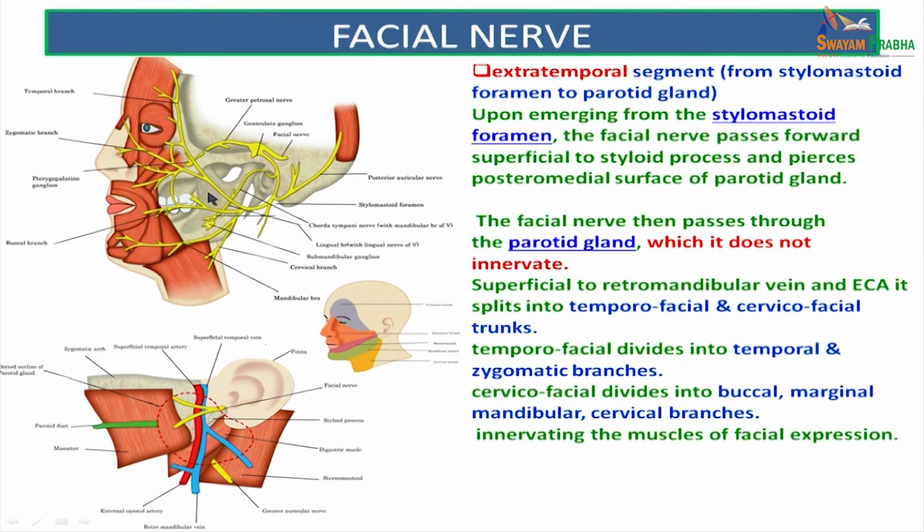The temporofacial branch in turn divides into the temporal branch and the zygomatic branch. The cervicofacial branch in turn divides into the buccal branch, the marginal mandibular branch and the cervical branch, which innervate the muscles of facial expression.